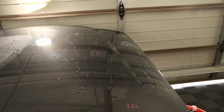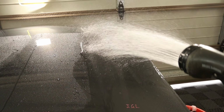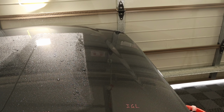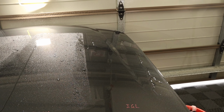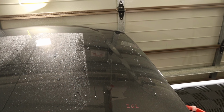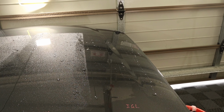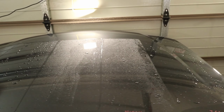All right, last up is the IGL. So we're able to flood it. Have been able to for a little while now. There we go, starting from the top there. And it's still sheeting the water pretty well. It does have the angle in the panel there at the corner, which may help it a little bit. But yeah, it's also looking pretty good, 3.5 months. So yeah, very impressive from all 4 of the remaining products.